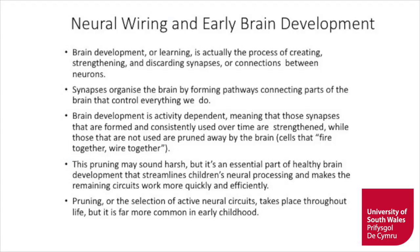We've already touched on how the brain works, and the MRI scans and the neural capacity of the brain and the wiring of the brain as children learn and progress. Now I'm going to hone in on this in a little bit more detail, aligned to this sensitive period of motor development. So the neural wiring and early brain development: brain development or learning is actually the process of creating, strengthening and discarding synapses, or connections between neurons. So basically, the synapses organise the brain by forming pathways that connect parts of the brain that control everything that we do. Brain development is activity dependent, meaning that those synapses that are formed and consistently used over time are strengthened.